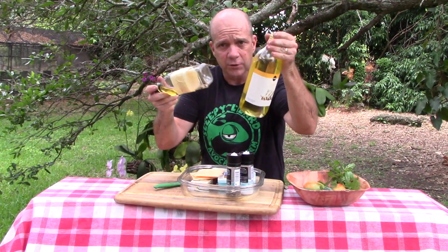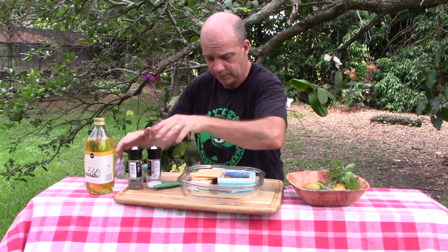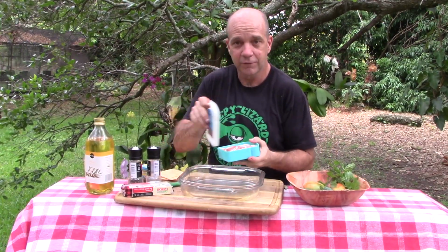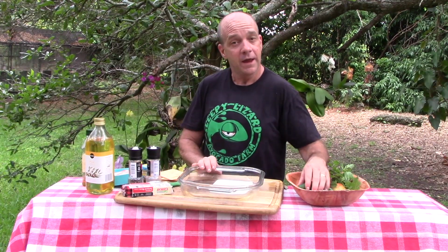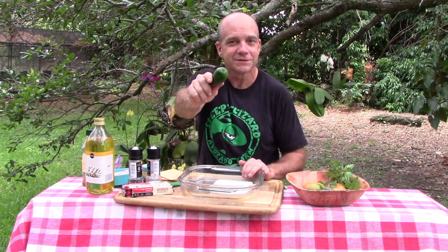I was able to rustle up a little bit of oil, actually two kinds of oil. I'll explain what this one is as we go. Some spices and some minced garlic. A couple types of cheese. You gotta have your queso. And of course, bacon. And I decided to make two recipes for you today. First, we're going to make a delicious heirloom tomato and fresh mint salad. And second, bacon-wrapped stuffed jalapeno peppers.